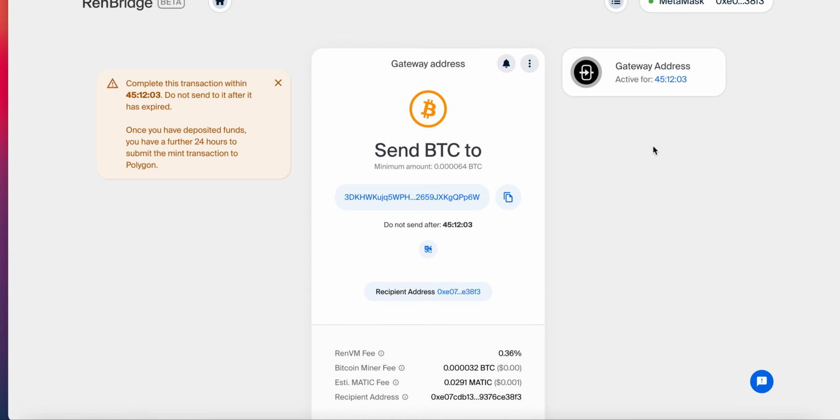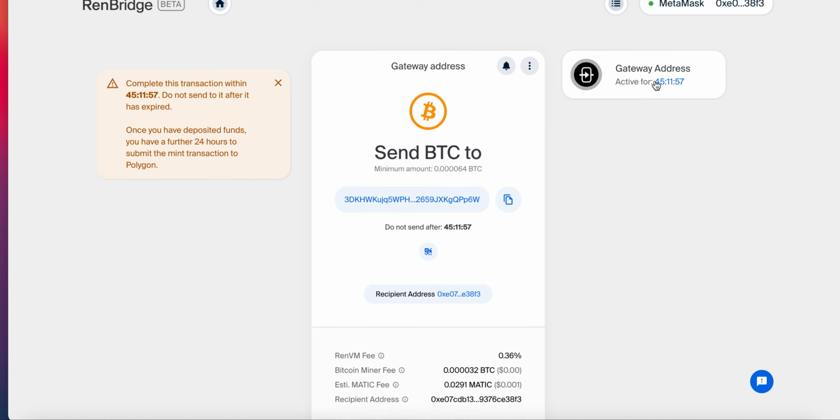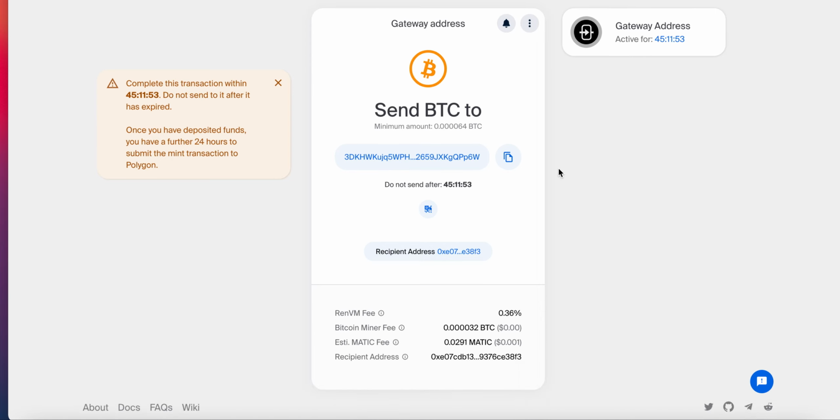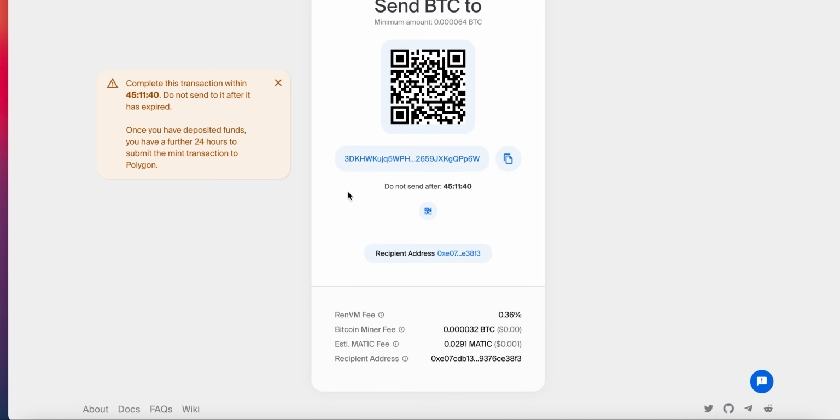I think last time I saw it was like 24 hours, so maybe I set more amount, or I don't know what changed, but 45. So basically I have 45 hours, which is enough time. Now all you need to do is basically send BTC to this address, 1DK, whatever. So you could zoom and kind of do this. So yep.